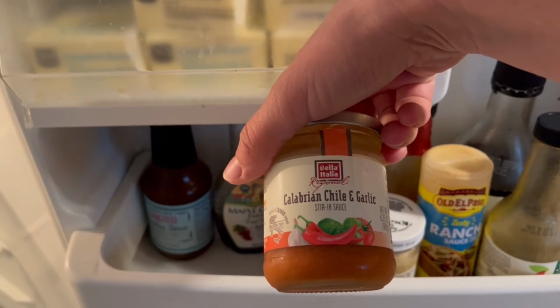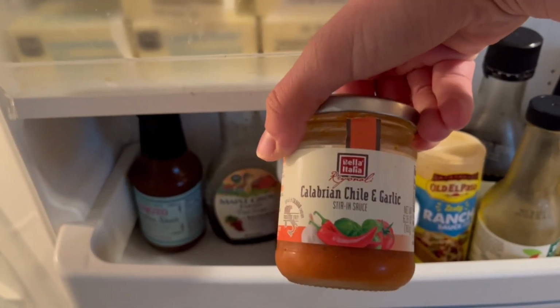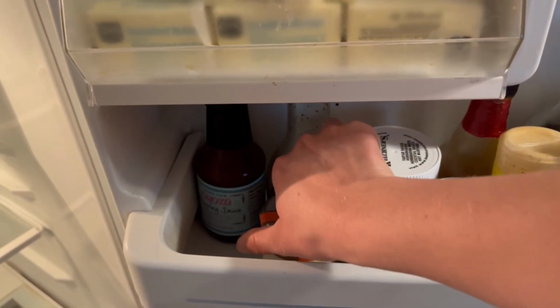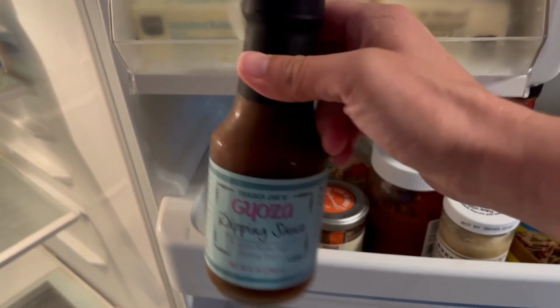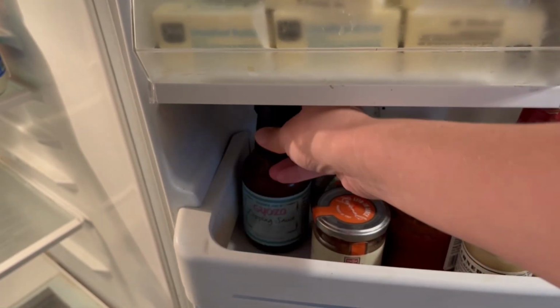And then you have chili and garlic. This I've only used once. I probably will not ever get this again. I think it was for a recipe that I tried because I like to try new recipes. And then this is gyoza sauce, which my one son loves. He loves gyoza. I have some in the freezer.